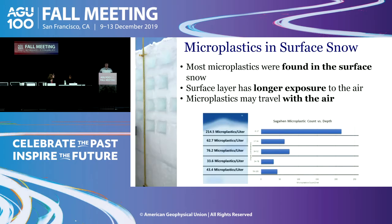The second thing we found is that most of the microplastics were within the surface layer of the snow. We think that this may be because the particles may be deposited onto the snow through the air, and the layer at top is going to have more time to have access to the air and have the deposition from the air as well as with the snow.